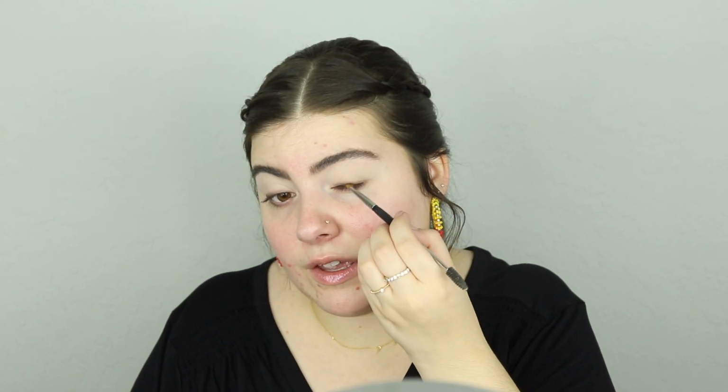So now what I'm gonna do is take another type of flat brush and just try and concentrate it on my actual lash line to get it a little bit darker. But it's probably because it's inexpensive, when I put it down, it's just bringing up the product underneath it. So it's not really doing what I need it to, you know? Okay, that's all we're gonna do on the eyes, which is really sad.